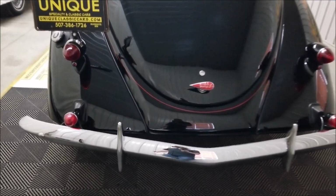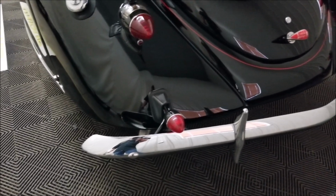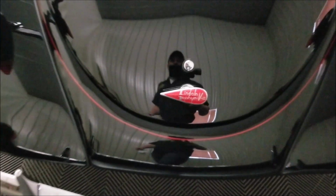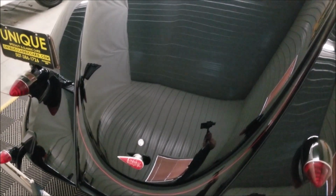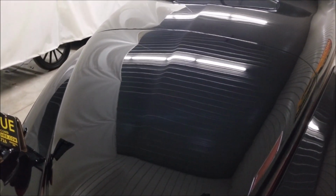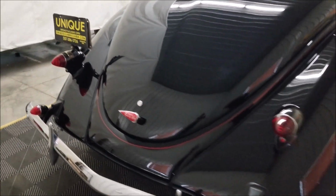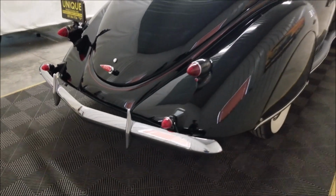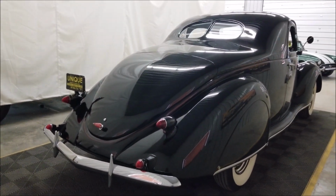Just can't say enough about the condition of this car. Let's come around and take a look at the rear bright work. Trunk handle. Now it does have a spare tire and that folds out. You can check that out. By the way, look at that reflection. That's the ceiling of the building we're in here doing the videos and the pictures. But check out the still pictures and check out the trunk, how the tire folds out. Just extremely cool styling.